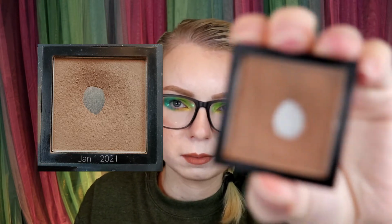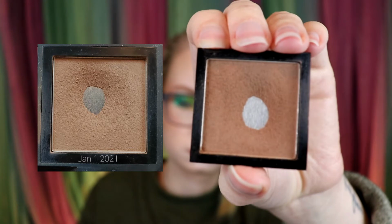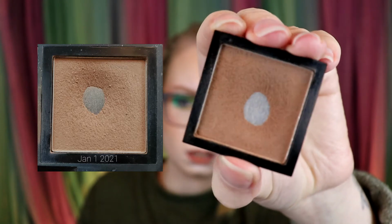And then I had this contour powder from e.l.f. Now, it used to be in a palette. I took it out and stuck a little magnet thing on the back to put in my Z palette, and here's where it was when I started. I don't know which way it was turned, I guess it doesn't matter, but here's where I am now. I am trying to finish this.